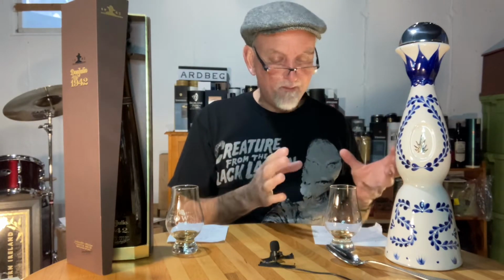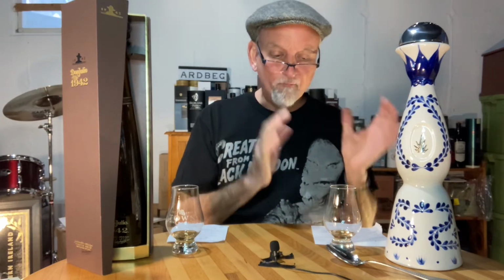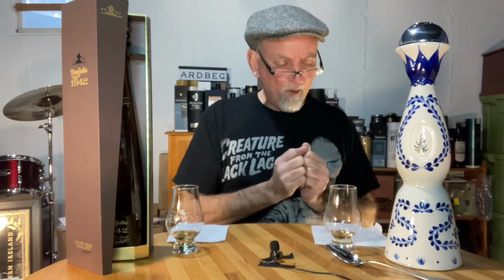On the palate, it's sweet. Again, that lime. It really is like drinking a margarita. It's a bit syrupy, mouth coating.